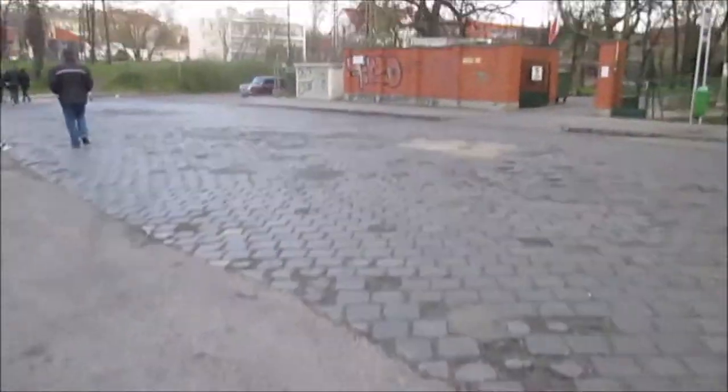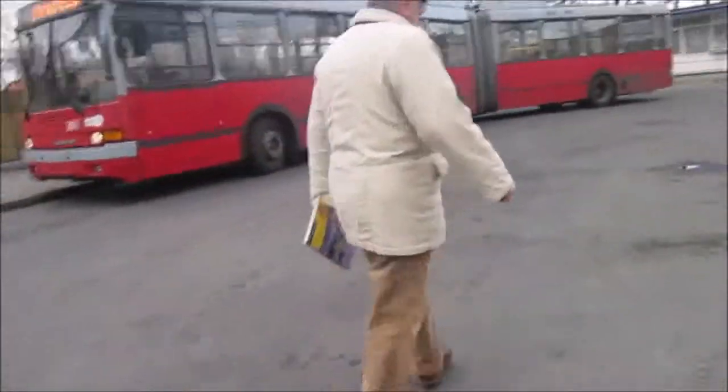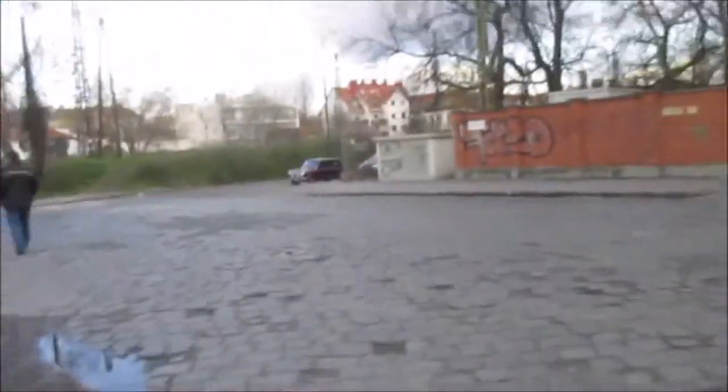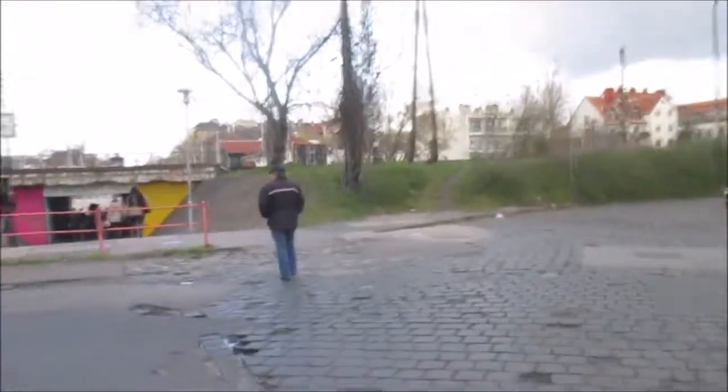Hello and welcome back. So we're now at this kind of interchange place. You've got the trolleybus there, the tram one where we just got off behind us. You've now got the railway line, there's no station here, just the railway line, and you pass underneath it in this dodgy looking subway.